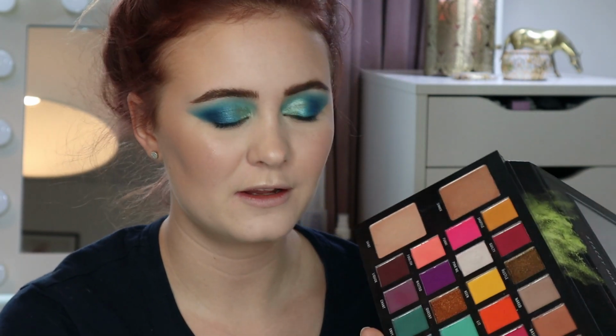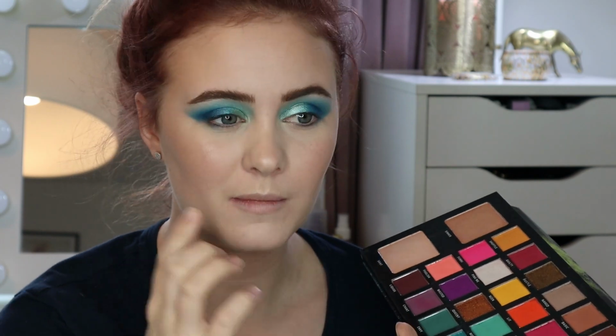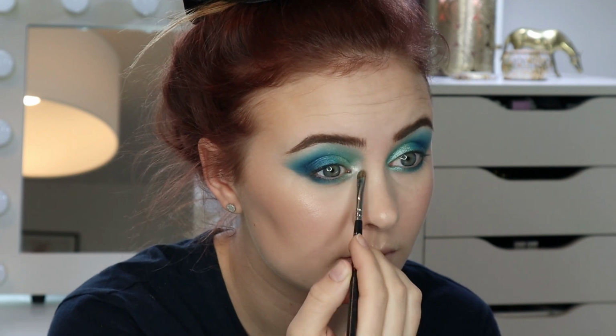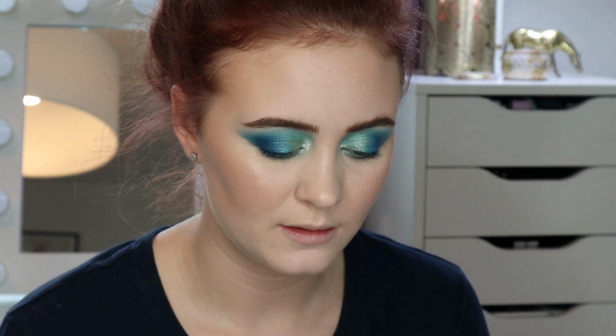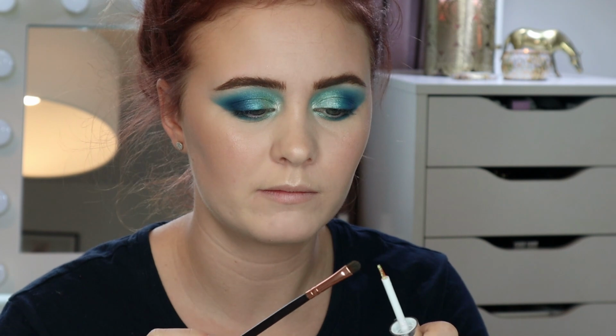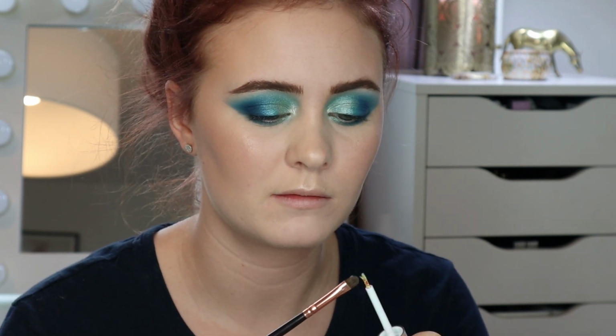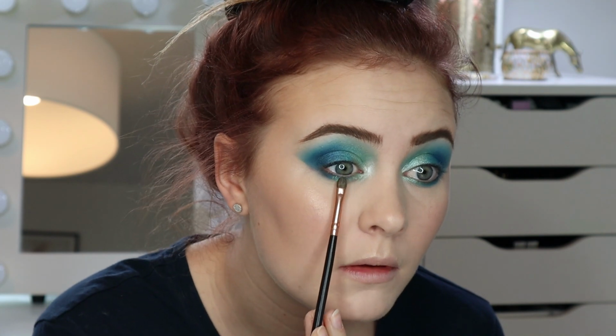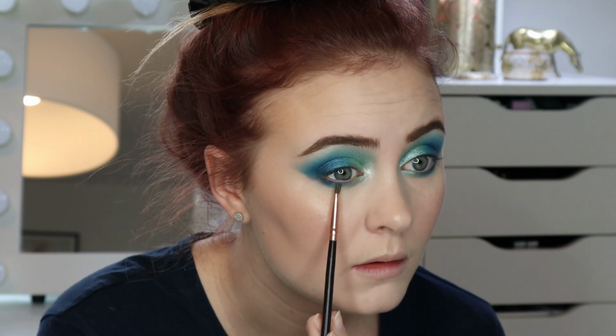Okay, so let's finish off the eyes. So I'm just gonna mirror what I did to the top on my lower lash line. I think I'm gonna take a little bit of this glitter that is in my Holiday collection Party Time Pan, and I'm just gonna put that along my inner half of my lower lash line, I guess. And I'm just gonna take a brush and get some on there, and then just press that along my lower lash line.